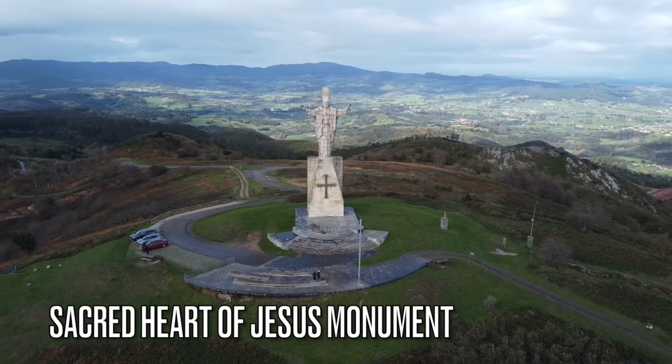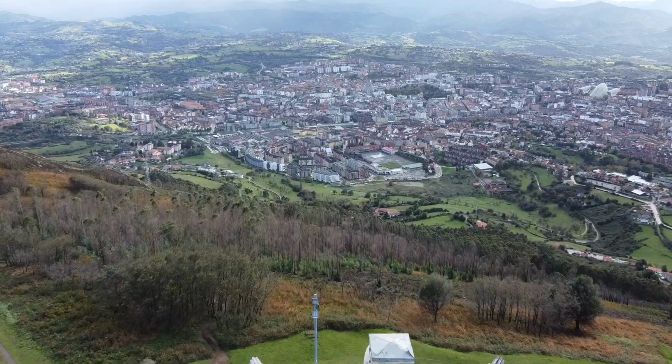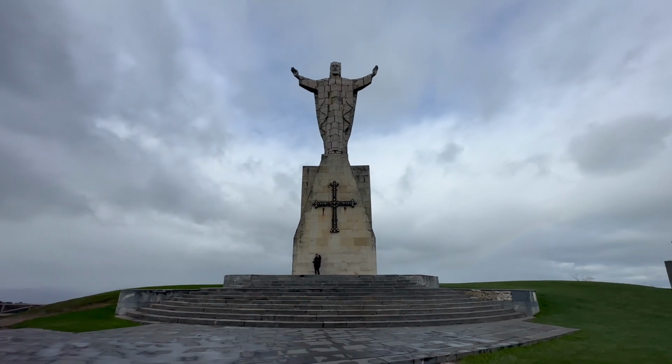I'm trying my best. This enormous monument stands at the top of Mount Naranco. It has the best view of Oviedo. I did almost have a drone accident though. I almost ran into Jesus' head, which you'll see in the drone footage later.